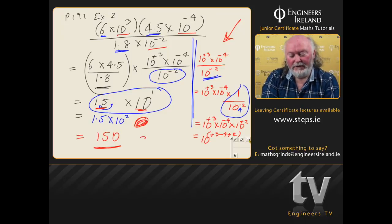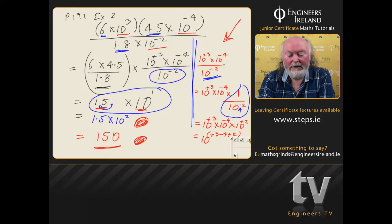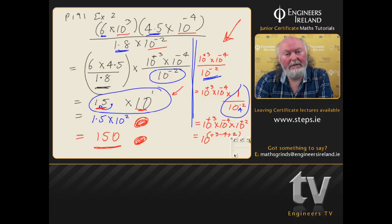The decision between this and this depends on what they ask you. Getting down to here, yes, that is the right answer. The answer is 15 by 10. But it may not be the form they've asked for it in.